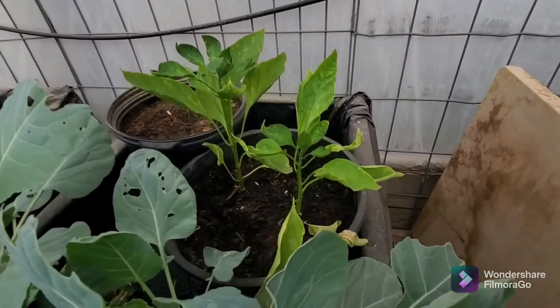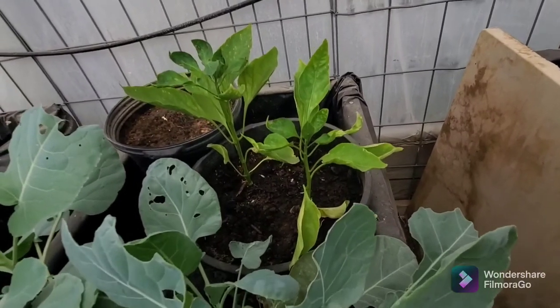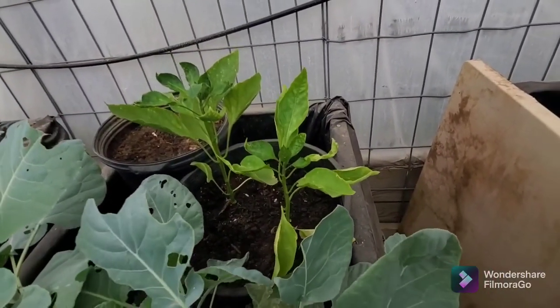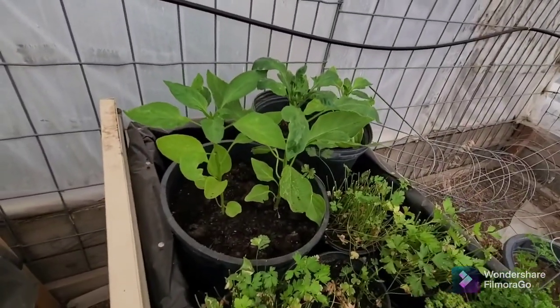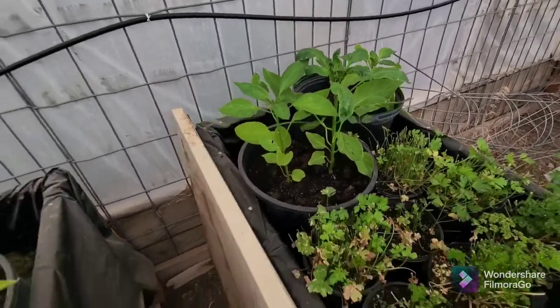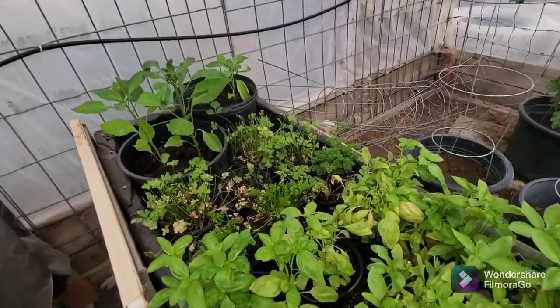These are bell peppers again that have done nothing. This is the way they are for a couple of months. No flowering, no fruit, no nothing. They're just sitting there. And the same thing with these guys. Those are bell peppers as well that are doing nothing. They're still alive and they look okay, but they're not doing anything.